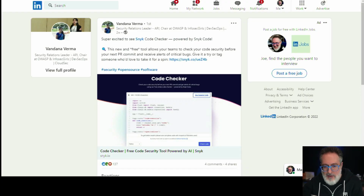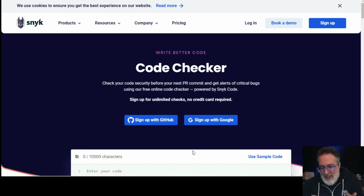Next up, security testing news. So this next article comes your way via Vandana, who is one of my go-to resources for all things security. And she mentions how Snyk just released a code checker that she's really excited about. So if she's excited about it, you should be excited about it. So let's see what it's all about. Not only is it new, but it's also free and allows teams to check code security before a PR commit and receive alerts of critical bugs. And it's a free online code checker, which is powered by Snyk. So great initiative. Thank you, Snyk, for this. And thank you, Vandana, for pointing this out.